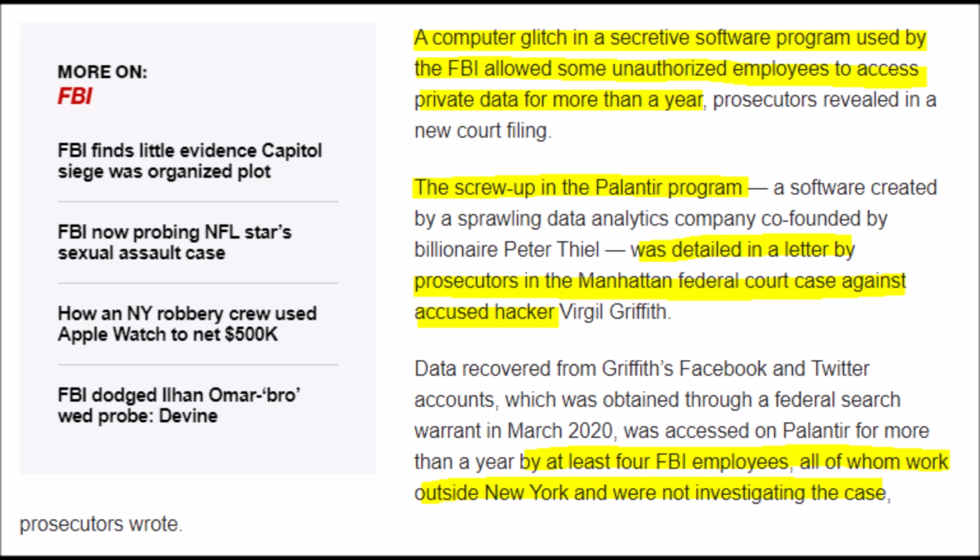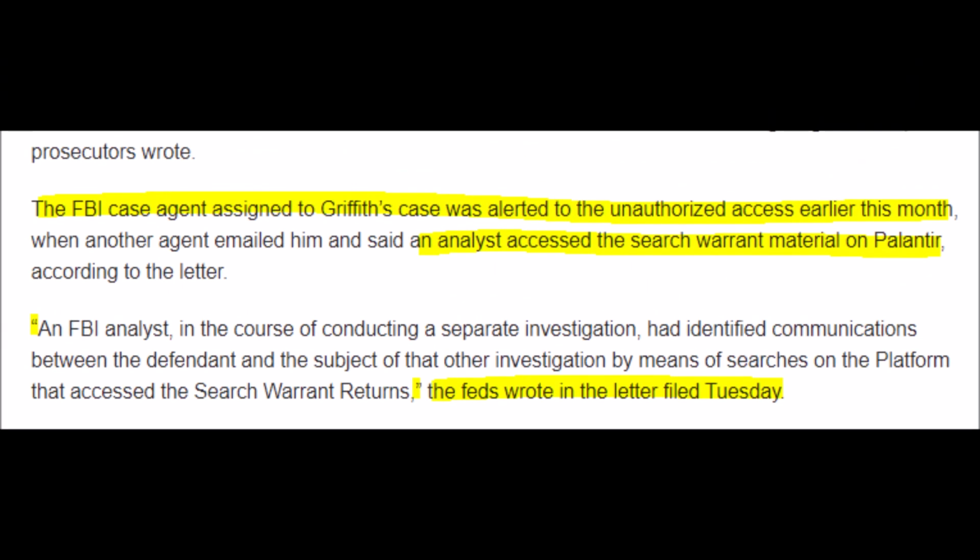In other Palantir news, a secretive software program from Palantir that is used by the FBI allowed 4 unauthorized FBI employees to access data for more than a year.